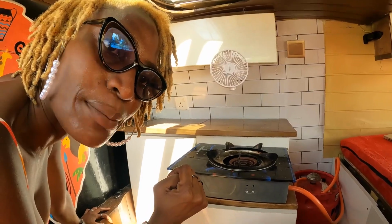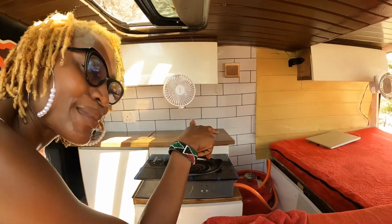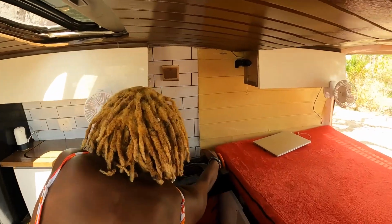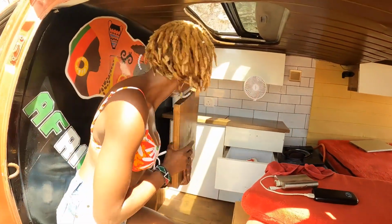I have 2 kitchens because I'm so gangster. I have 2 kitchens. So yeah, I'm going to show you the second one later. But for now, this is my indoor kitchen. Let's arrange again because I live in a van and I'm always arranging. So, moving on.